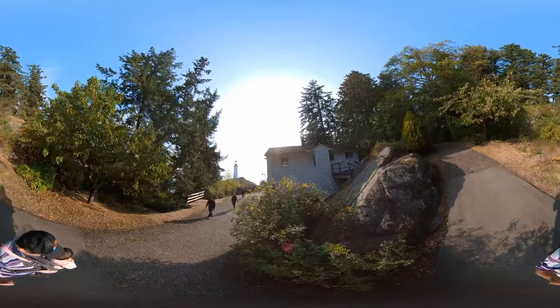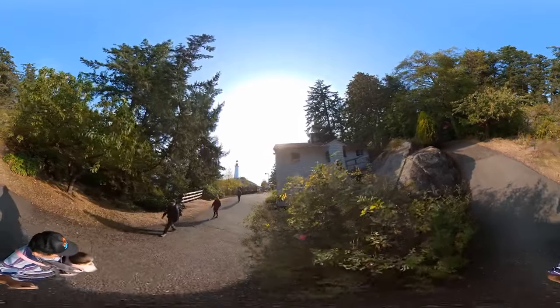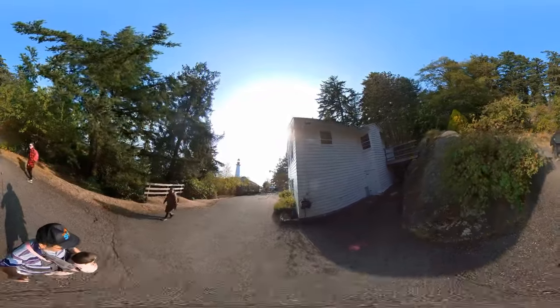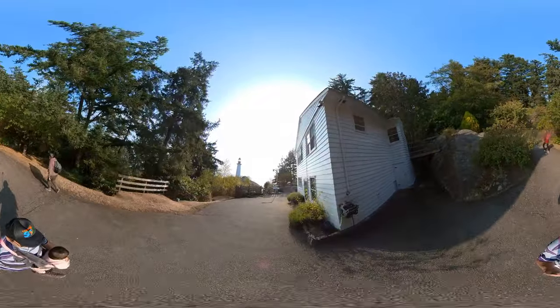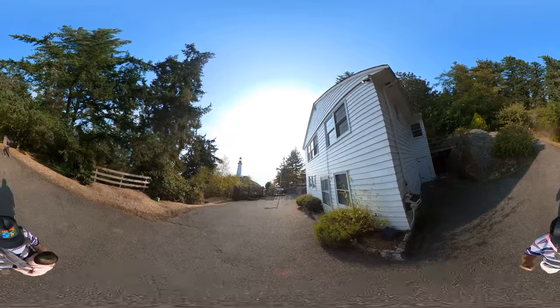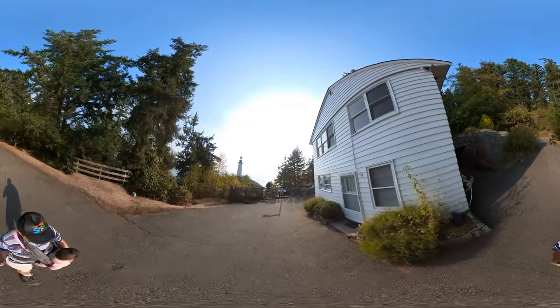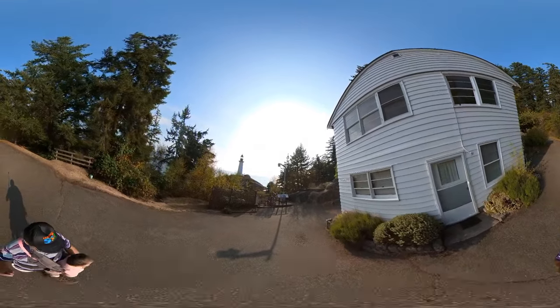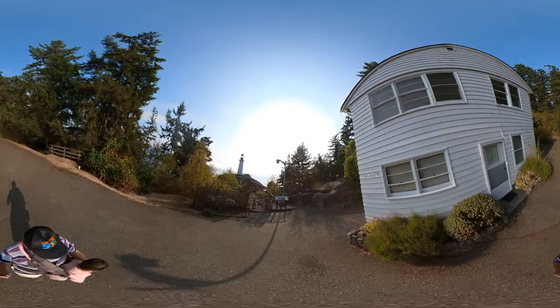Lighthouse there. Lighthouse. Beautiful lighthouse. Yeah, finally we can see the lighthouse. Isn't that nice? But we probably cannot get into it.